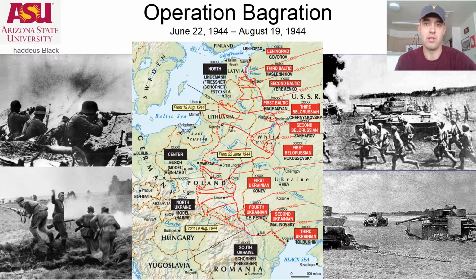Decisive to this operation was the Soviet deception campaigns, which indicated that the offensive would come on the southern side of the Pripyat marshes in the Ukraine instead of through Belorussia. This would also be the first successful execution of deep battle doctrine that was emphasized by Red Army planners in the years leading up to World War II.